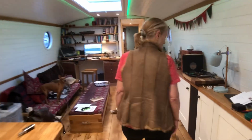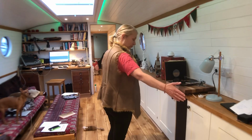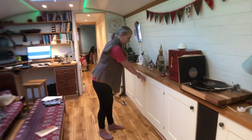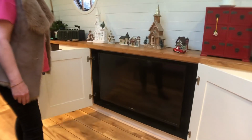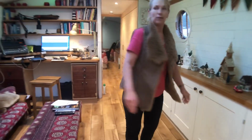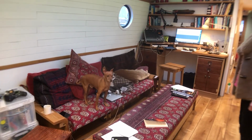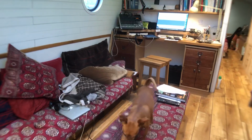Do you want to take us for the walk forward? Yep, so we walk forward, we walk into our living room area, and again, we've got lots of cupboards, which are important to us. We've got lots of storage. We've got one that opens, we've got a television behind here. The floor's always nice and warm, so we're walking on the floor. We've got a very messy sofa at the moment because the dog tends to mess up the sofa. And as you can see, lots of storage boxes at the moment.